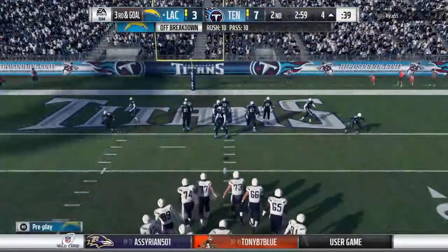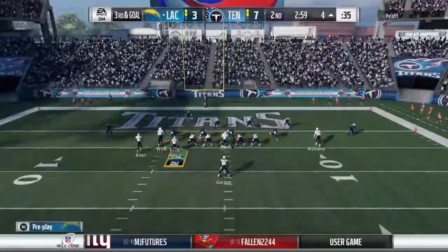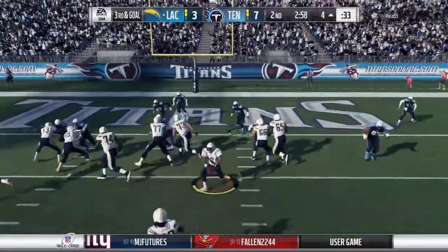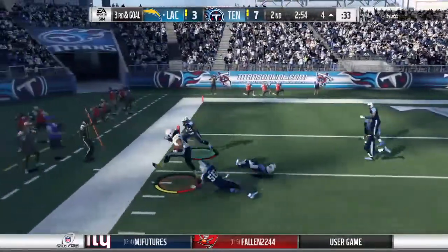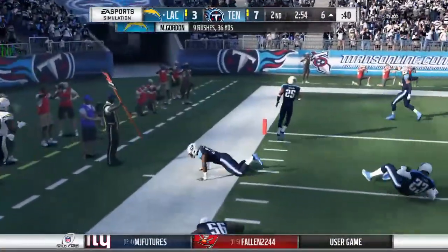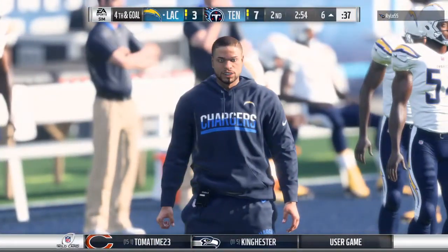Line of scrimmage at the 4. Here's 3rd and goal. A toss play. Gordon. It's a loss of a full 3 yards, and it brings up 4th down.